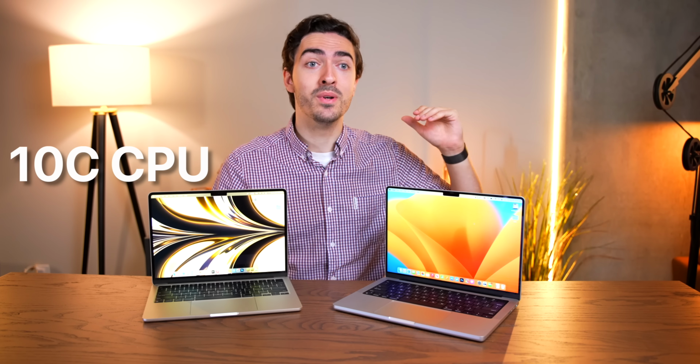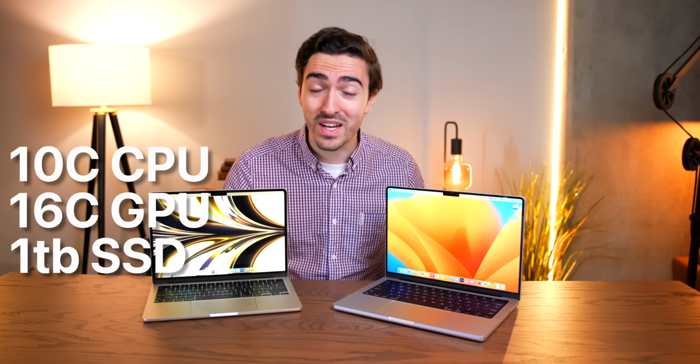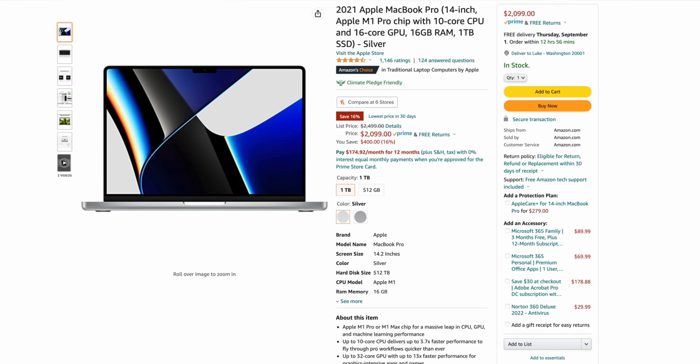And it's not even just the base model. I found my model, which is the 10-core CPU, 16-core GPU, 1 terabyte SSD. That guy's on Amazon for $2,000. Are you freaking kidding me? $2,000 for that? That is a lot of laptop. I mean, okay, I get that Apple Silicon is good at retail price, but when you're knocking $400 off the price, things get really crazy really fast.